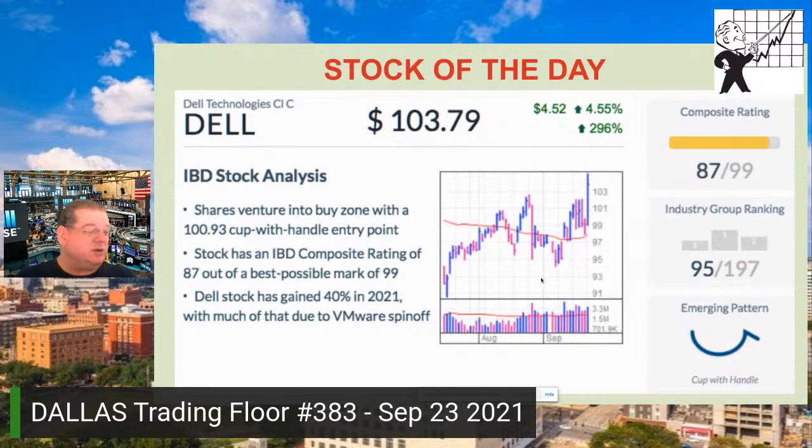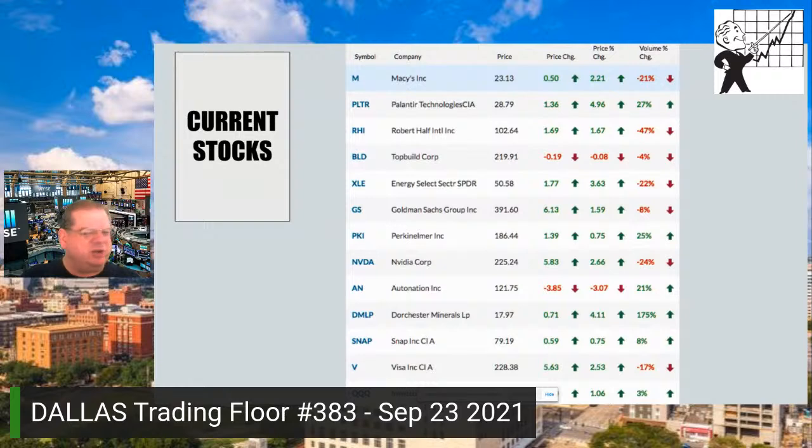It's looking very strong. It's got a 99 rating, which is incredible. So far this year, it's gained 40%. They did spin off VMware, which had a lot to do with that, I think, but it's very strong right now. So this one you might want to put on your radar screen too. People are buying their computers. The industry group ranking, I wish it was a little bit higher, but still, this is very, very strong. Dell Technologies.